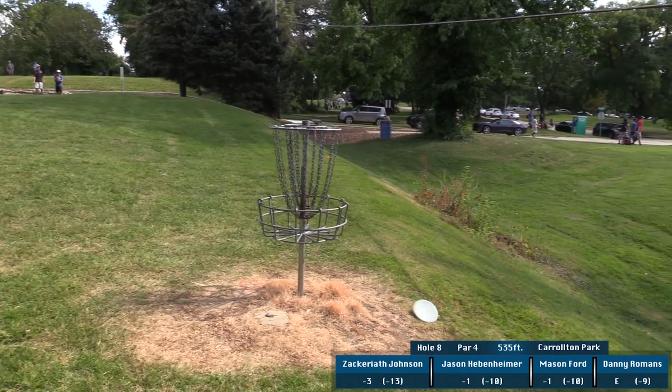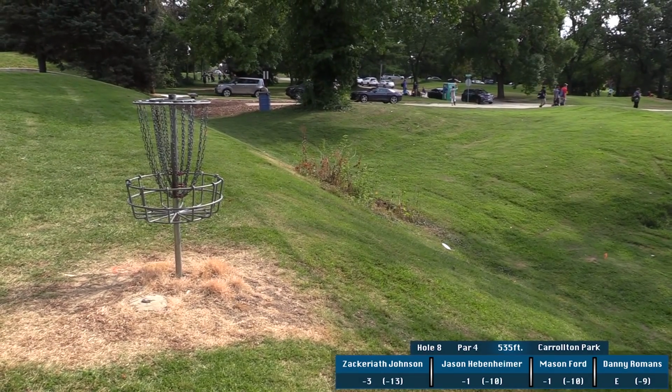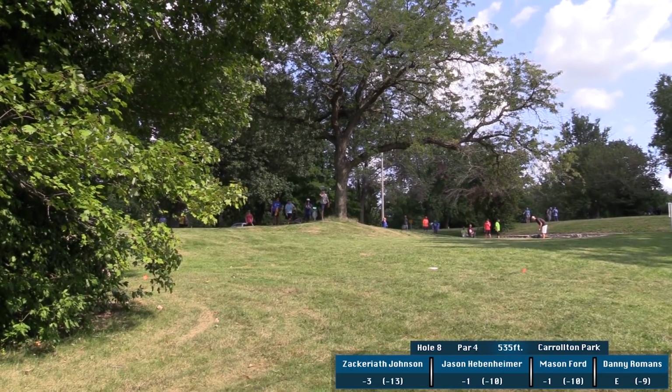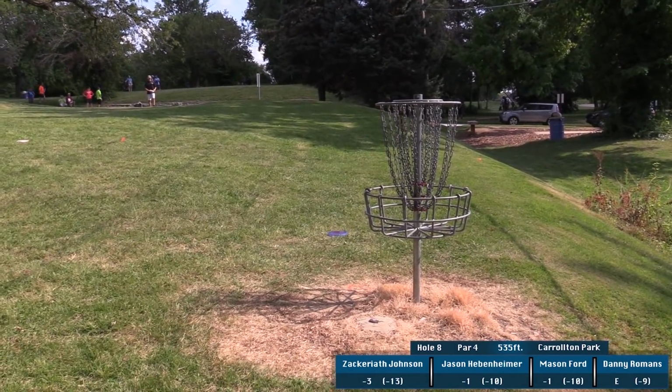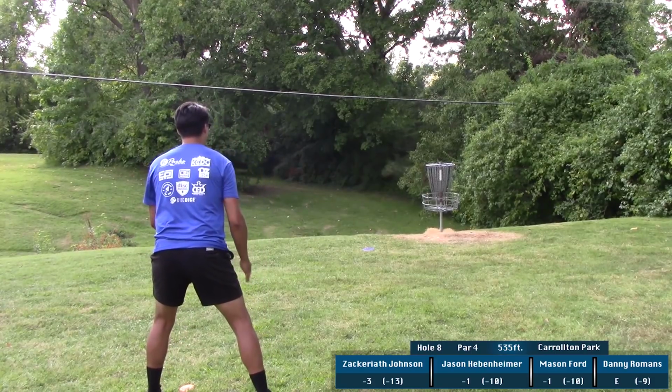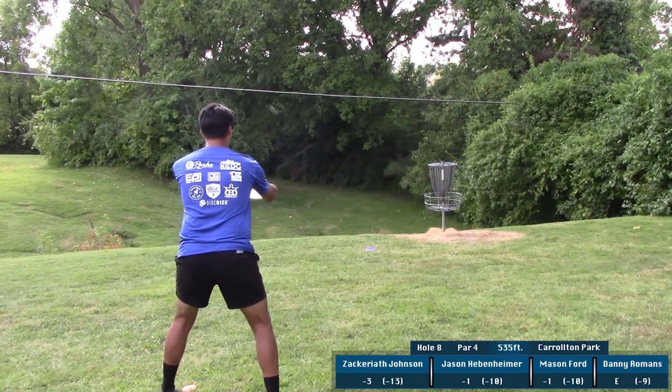It's got to sit. It's got to sit. Kind of does. Yeah, I mean, that hill just kind of pulled it. Great out from Mason. Yeah, that's a good up. And Danny's, here's his death putt, just to be outside.